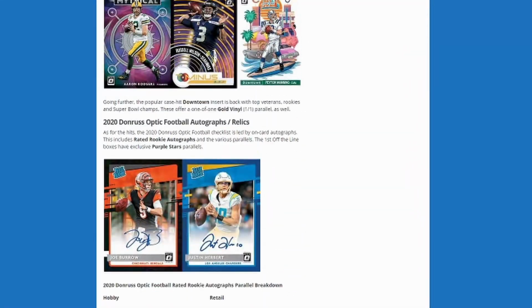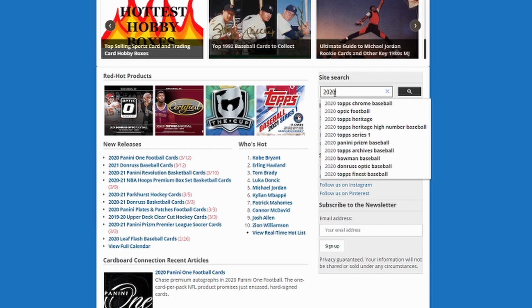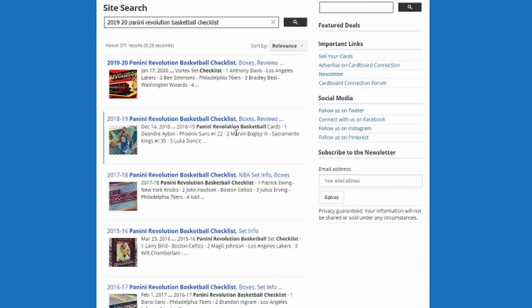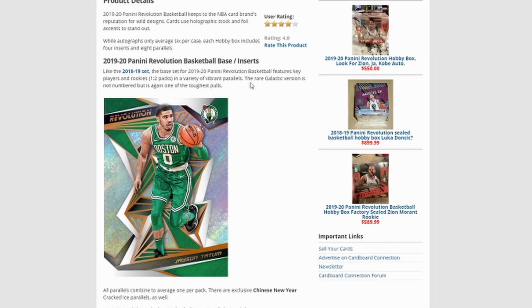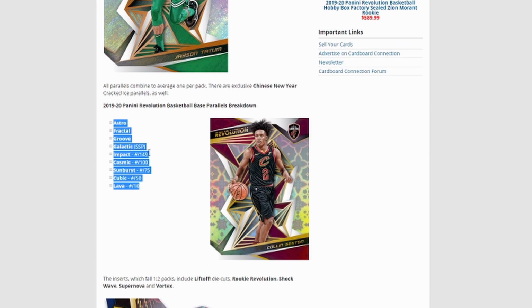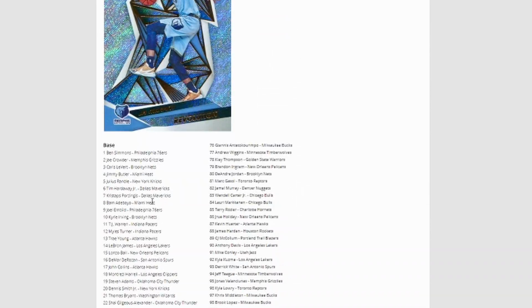Let me also look at one more. Over here in the search, we'll do 2020, or let's look at an older product. We'll go 2019. Let's do Revolution basketball, and we'll go to the checklist. So once again, for basketball, same type of thing. It has all the different parallels and inserts, etc. in there to take a look at.